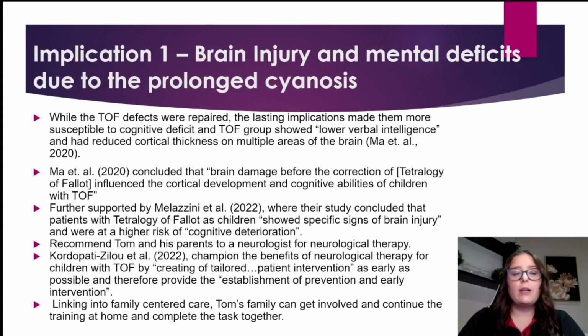In the 2020 Ma et al. article, the writers outline a theory in which school-aged children who had Tetralogy of Fallot, or TOF, at birth had it then repaired, and then they also compared them to healthier children to see if there were any brain injuries or abnormalities between the two groups.